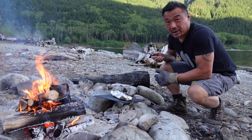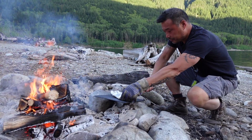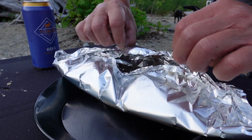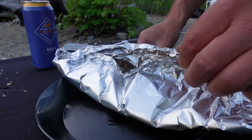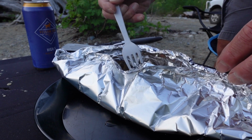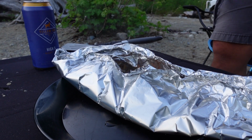So it's been about 15 minutes and I can hear the package sizzling. So I know it's cooking. I can smell the caramelized onion and all that stuff wafting. So I think I'm good. I'm gonna take this off the fire now. Oh yeah. Oh man. I'm pretty sure it's cooked. Check the salmon to make sure it's flaky. Yep. It's all flaky. All right, let me plate this and let me show you what it looks like.